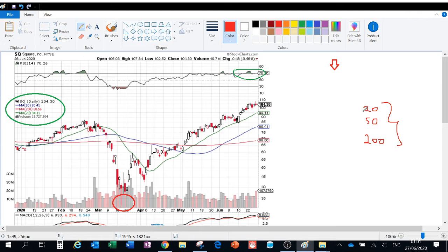There is the 20 wave, which goes around moving average 20, and then there is the 50 wave that goes around moving average 50. Then there is a very deep wave that goes around moving average 200 actually. Let's have a look at what the waves mean. Here is an example of waves around moving average 20. Moving averages work as supports in this 20, 50, 200 stock situation.